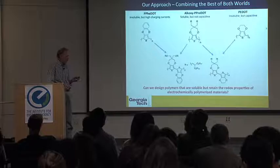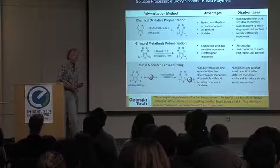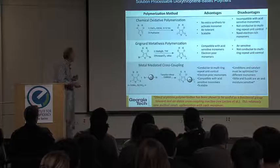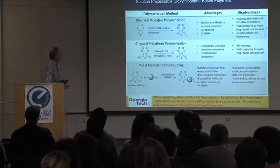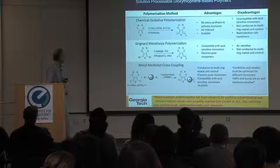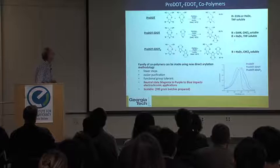And so we went into the toolbox of polymerizations that we might use. I expect you're all familiar with oxidative polymerizations, Grignard metathesis polymerizations, Suzuki and Stille polymerizations. What we found is that the direct arylation polymerization, the C-H activation method, works very well for these dioxythiophenes. And so in this instance, we would use one of our units hydrogenated, the other unit brominated or halogenated, and a direct coupling to make polymers of relatively high molecular weight. So that's what we've done here.